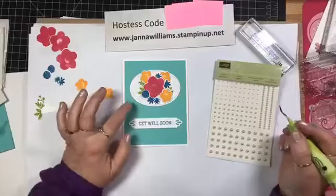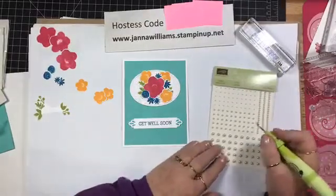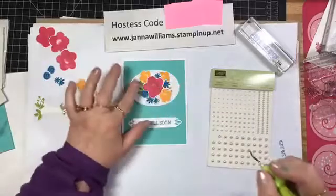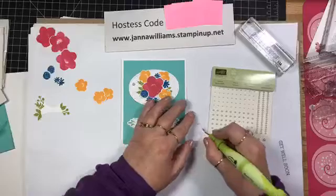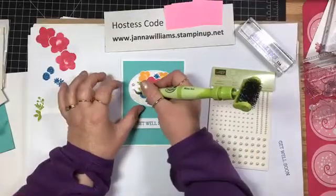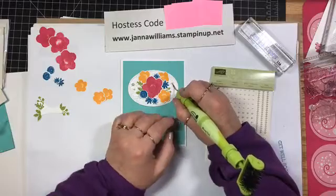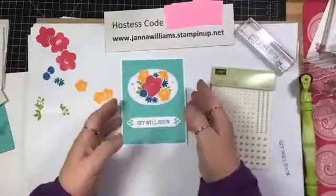All right, I want to put pearls on here. I guess I'll put them up there. I know this is a pretty quick, oops, but it's because I already had all the stamping done and die cutting. But even at that, just putting the card together is pretty quick. There, I like that.